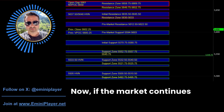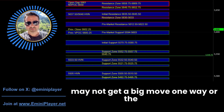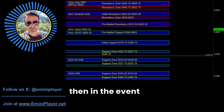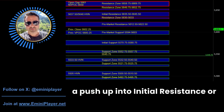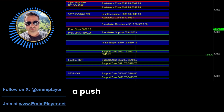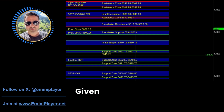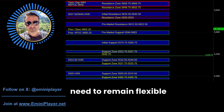Now, if the market continues to run on light volume, then we may not get a big move one way or the other. So if ES continues to run on 50 to 60% relative volume, then in the event of a bullish day, we may just get a push up into initial resistance or maybe the next zone. And in the event of a bearish day, we may just get a push down into initial support or 55.5275 to 57.75.